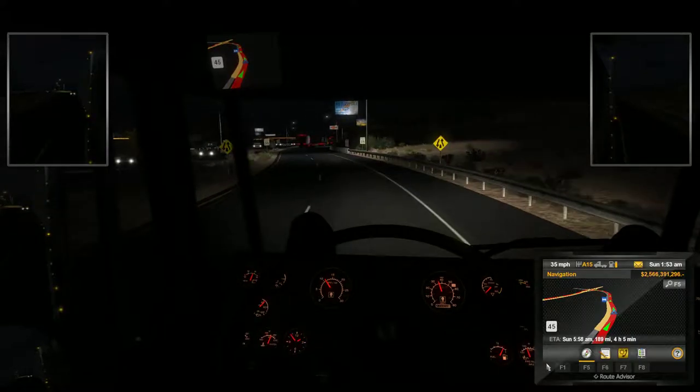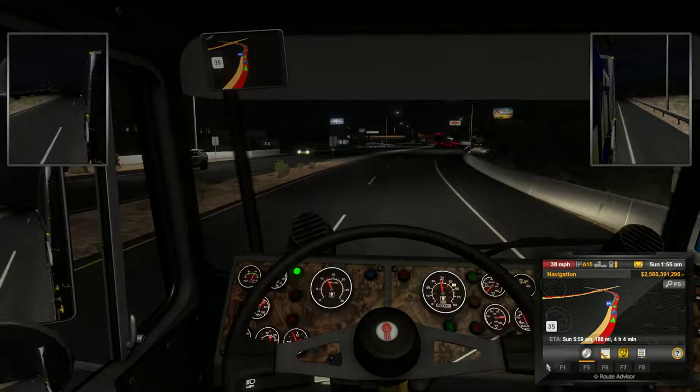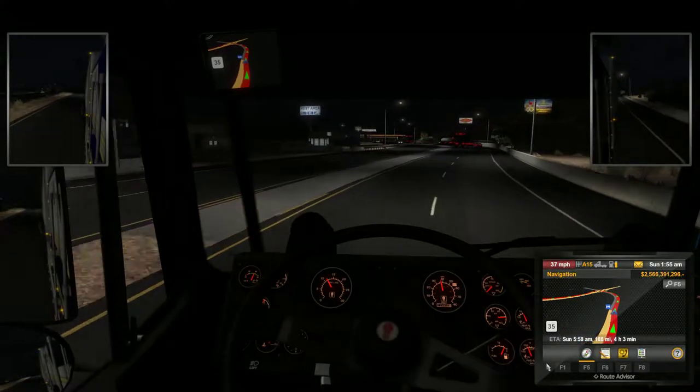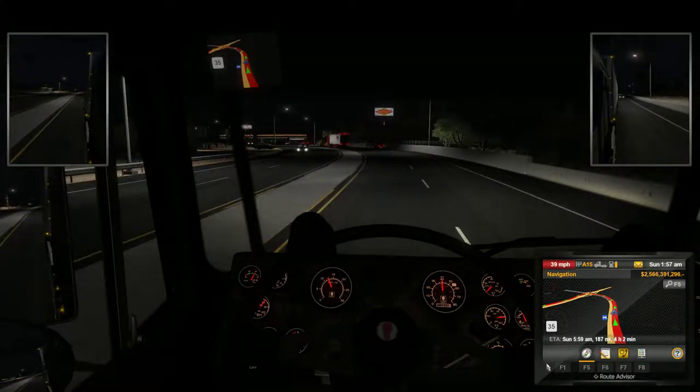Just kind of being quiet, letting you listen to the sounds of this truck. Because I have to say, I'm going to say it like I always do, that Cummins N14 does sound good.